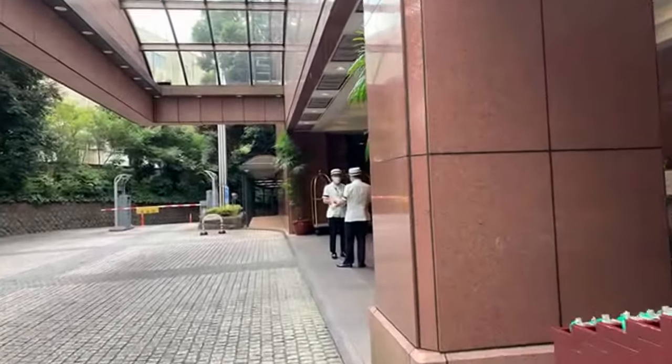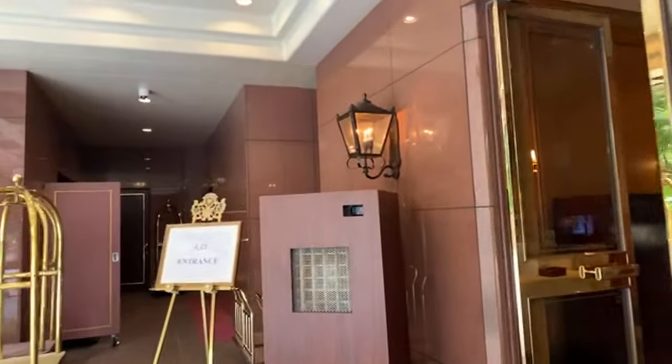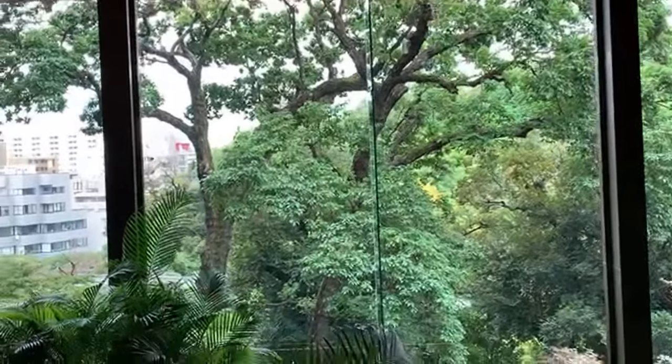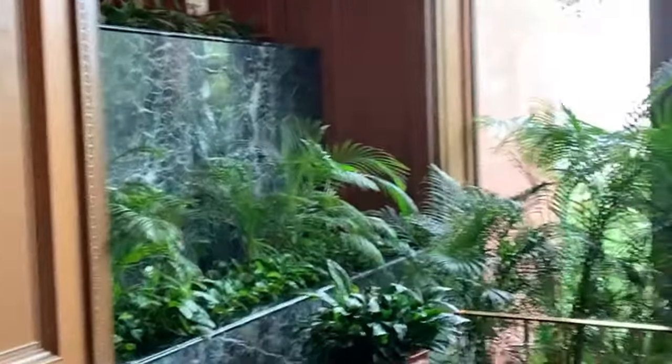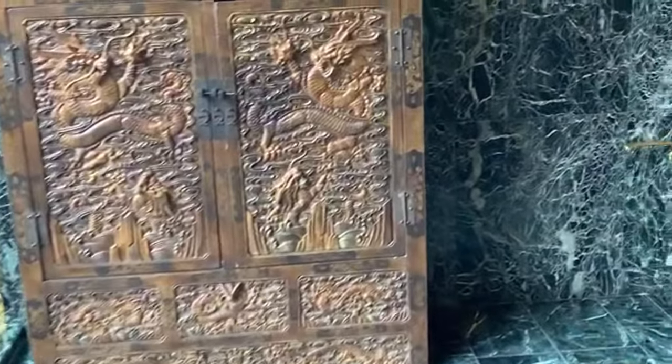That's the exit. That's the entrance. There's an aircon. Oh no, I gotta go. It's a garden area. Hi, hi. Sorry, guys. I was trying to hide the camera here. So we are inside the hotel. And hopefully, I will make it into the garden area.